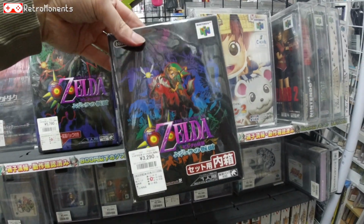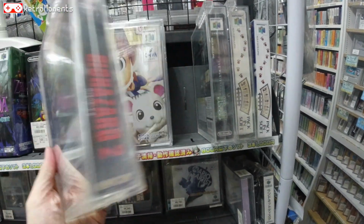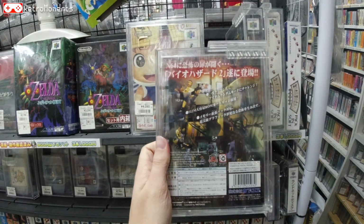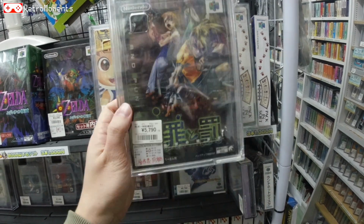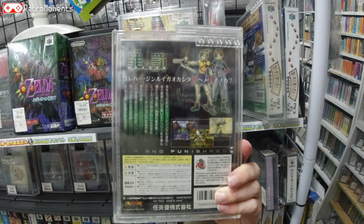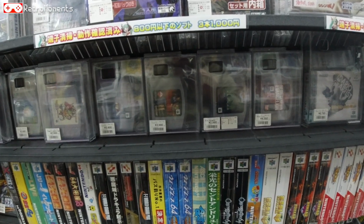$57. No, I've seen that way cheaper in Hard Off actually. And we got Biohazard 2 here. Still amazing that they were able to port it to the cartridge-based N64. Yeah, that's pretty awesome. And beside it we got Sin and Punishment, which is the best Japanese exclusive N64 game in my opinion. I made a list on that if you haven't seen that yet.